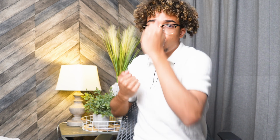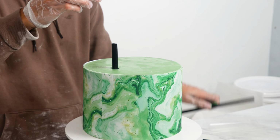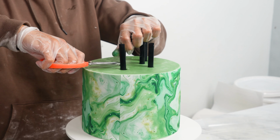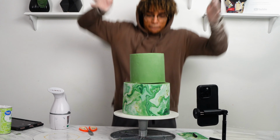Stacking cakes are always so stressful because like, what if you ruin it? But you have to use bubble tea straws that support the weight of the top tier. And all you're gonna do is very gently drop the cake. The secret to doing this is to use cold cakes. Cold. I can't stress enough.